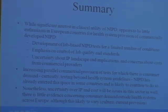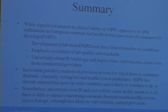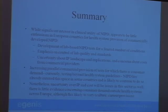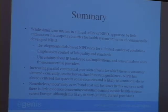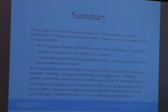So some summary thoughts. While there is significant interest in the clinical utility of NIPD, there appears to be little enthusiasm in European countries for health system provision of commercially developed NIPD. There is much more interest in lab-based NIPD for a limited number of conditions, emphasis on quality control and standards, and uncertainty about IP and its implications, which translates also into concerns about cost from commercial providers.